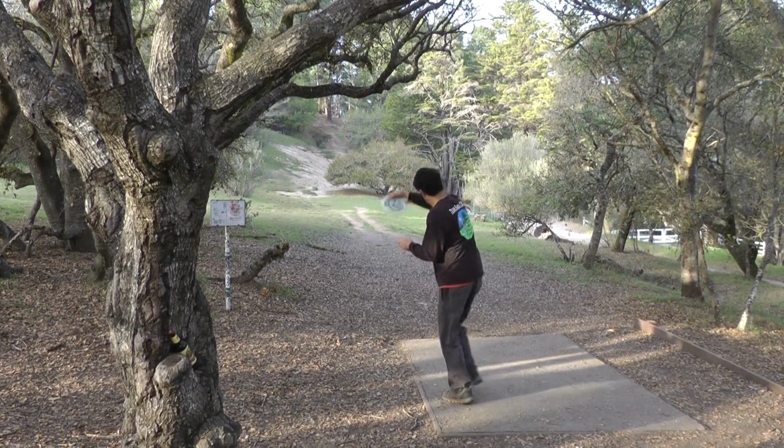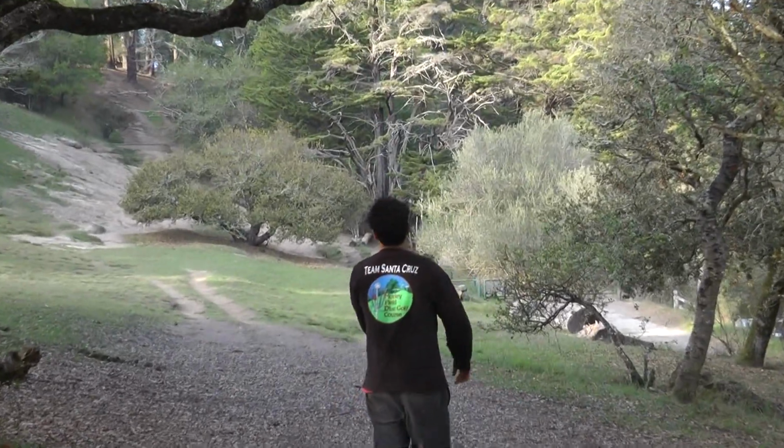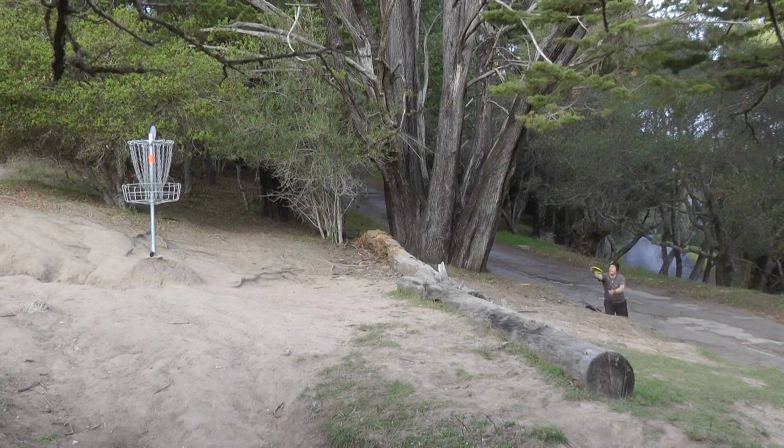And here's Shasta. There you go. Yeah. I think he's got it on this one, Kev. Go in. Yeah, that looks good. Yeah, about 10, 12 feet long.